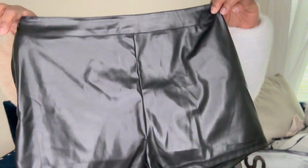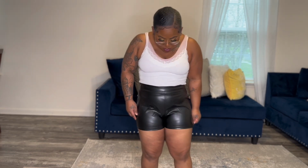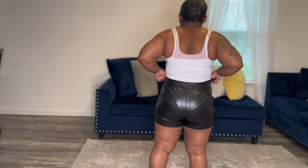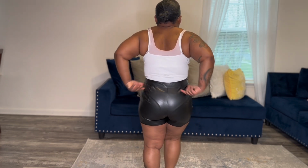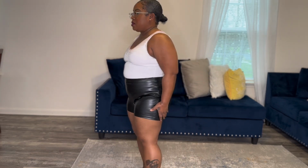Love it. So the next thing is these faux leather pants. Love it. Love them. They have the zipper on the side. So I got these in a large. I feel like I could have sized down to a medium, but the large is fine. Because I feel like if I would have done a medium, they would have fit correctly. But the fupa would have been fupering in these pants. And sometimes we don't want that. All the times we don't want that. I ain't gonna say sometimes, all the time we don't want that.